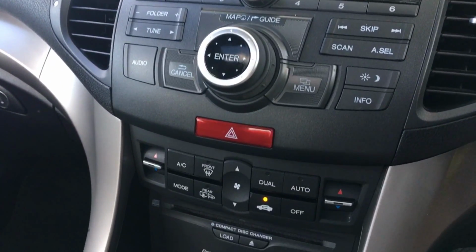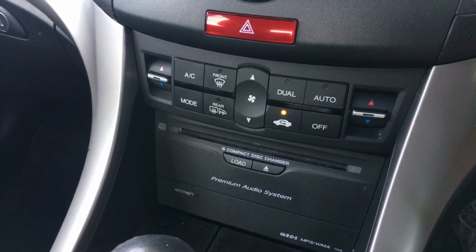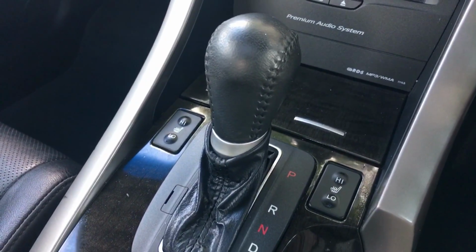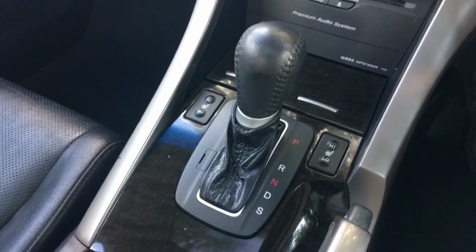All the controls, audio, simple as you like, very high quality. Dual zone climate control, so you can do side to side, and then you've got a multi-play CD there as well. Heated seats, driver and passenger, all working absolutely beautifully, and there's your automatic gearbox lever. But it really is in fantastic condition.